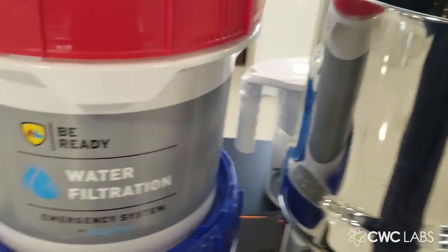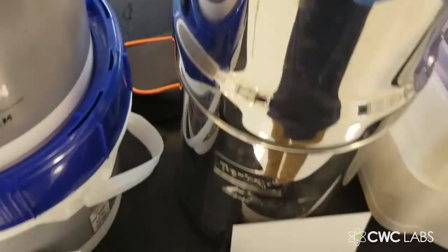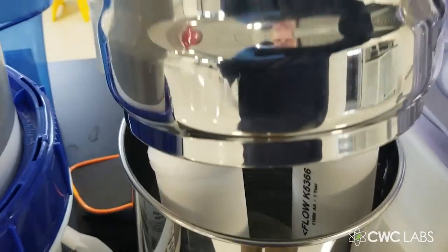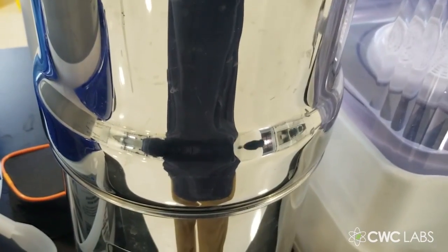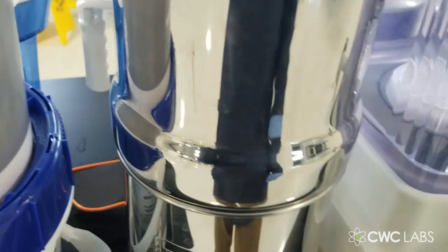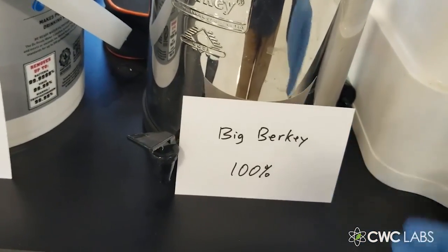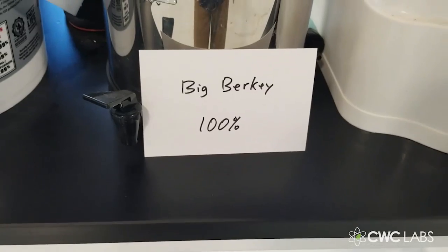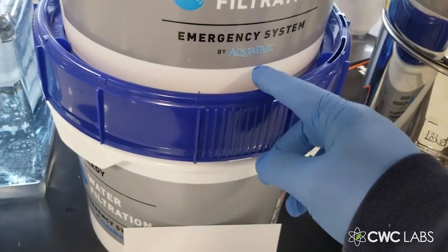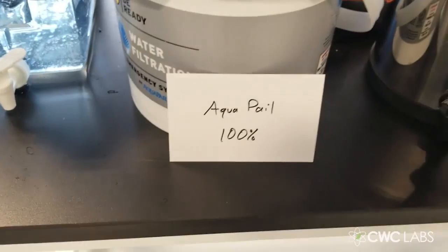Now, one thing to notice on the Big Berkey, that it's got the ceramic elements here up top, but we also ran it with these arsenic fluoride filters. And as I mentioned in the teaser video, I suspected that this filter might be able to remove 100% of the glyphosate. And in fact, I was correct. The Big Berkey removes 100%. But what really surprised me was that the Aquapale here also removes 100%, which I absolutely did not expect.